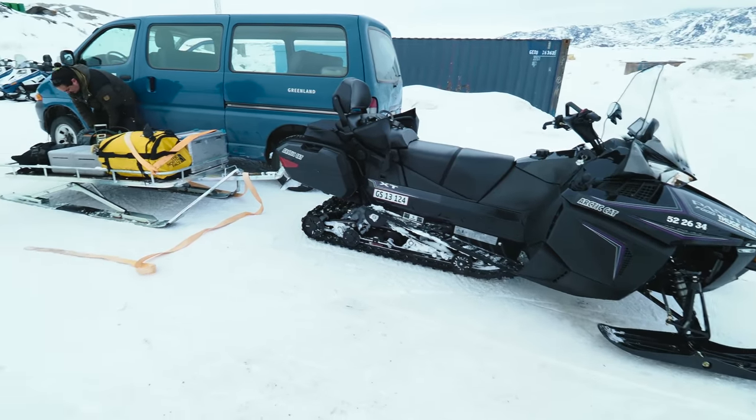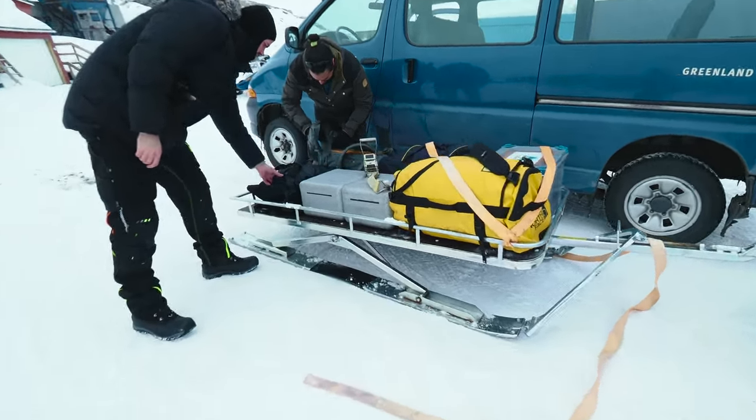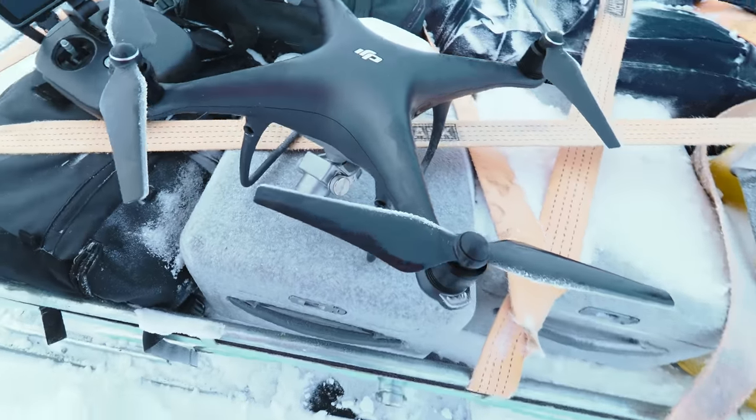Classic photographer problems, having too much stuff. One camera bag, one bag of clothes, and a drone bag. All the props have frozen over from flying in the mist.